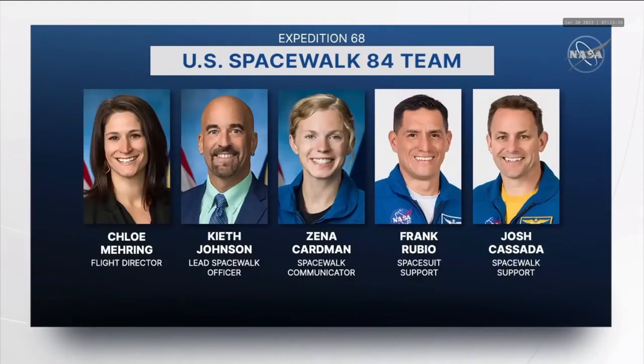On the far right, you see Frank Rubio and Josh Cassada as the suit IVs, the spacewalking support from inside the crew lock. We've been seeing them quite a bit from inside the International Space Station. But here on the ground, there are a lot of support personnel, calling out namely Chloe Maring as the flight director, leading all of the teams here in Mission Control Houston. Keith Johnson knows the spacewalking procedures most intimately here in the room and works with support teams here in Mission Control Houston and other rooms. And it'll be Zena Cardman, who is a NASA astronaut, as well as today's ground IV, or the spacewalk communicator.